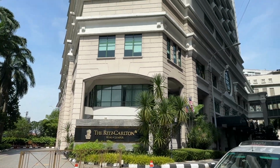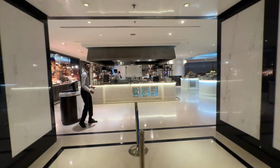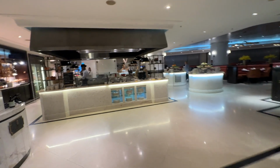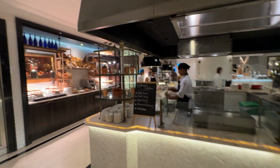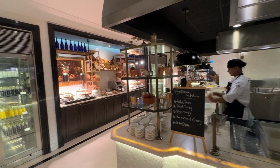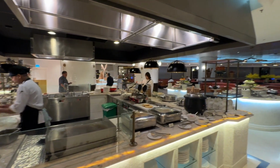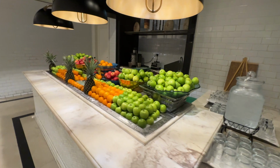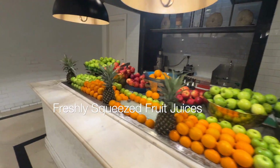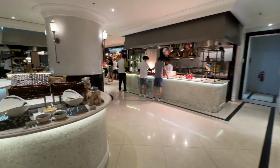The next morning, I head to the Cobalt Room for breakfast. Breakfast runs from 6:30 a.m. till 10:30 a.m., served buffet-style. Upon entering the restaurant, all the food stations are just in front, creating an appetizing mood for all guests in the early morning. Let's see what they have for the food. I will let the video play as I slowly walk through to show you what food they have here.